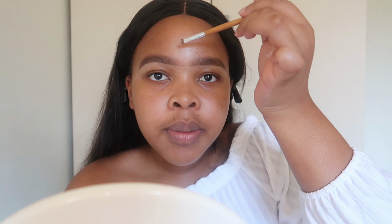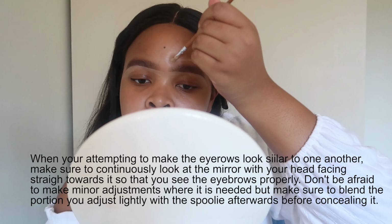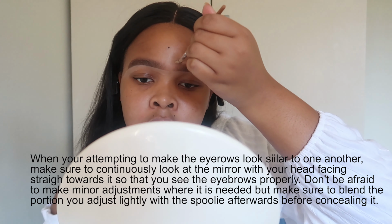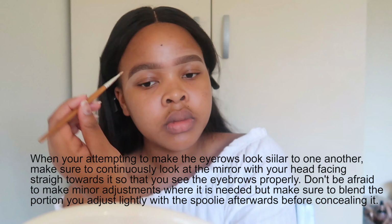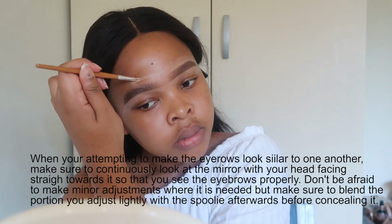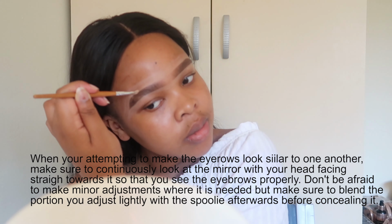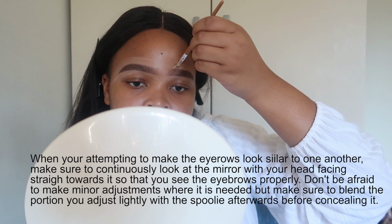Like how we did here, we're going to put the concealer up till here as well, so that we see if they're symmetrical, or at least almost symmetrical, from the top as well. I'm fine with how they look. Now I'm just going to blend everything.